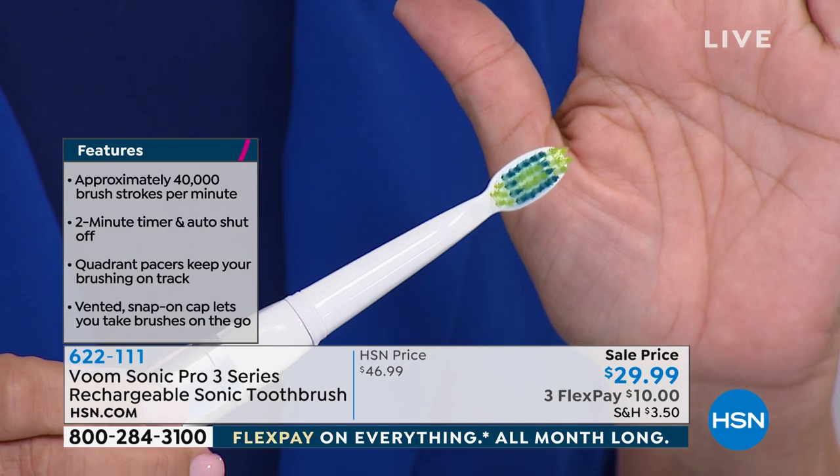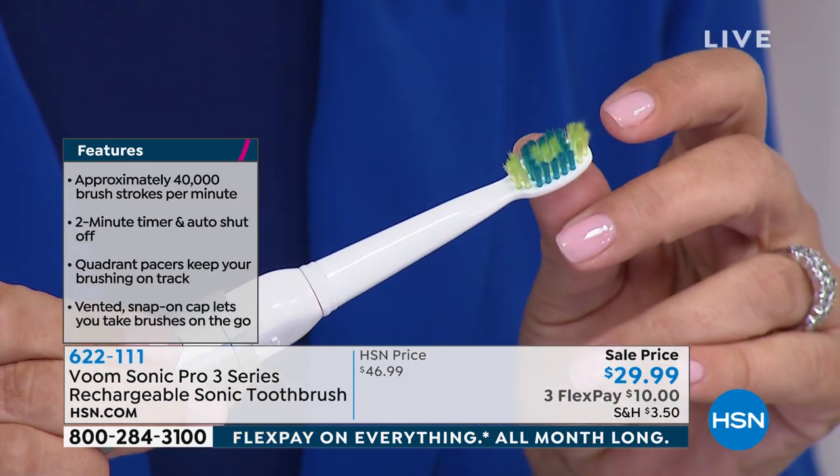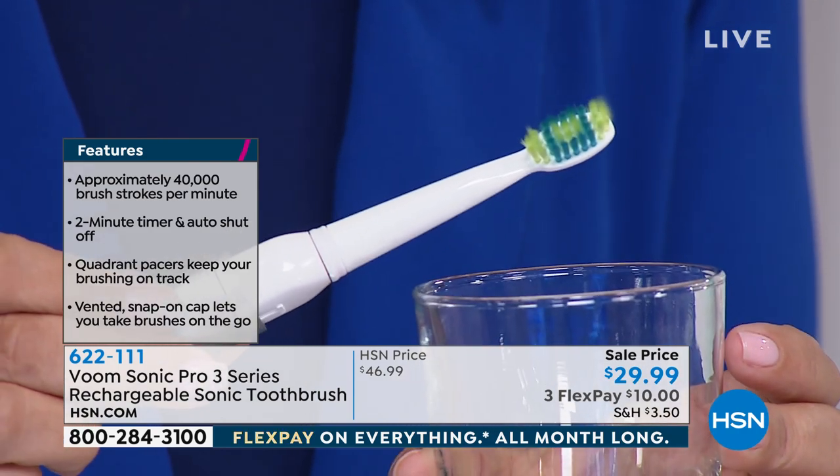Now watch this. Do you see the whitening speed? Can you see how that works? Look at this. This is some serious speed. Now I'm going to go ahead and do this. Watch, there's the whitening speed. See the difference?